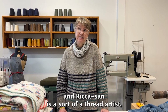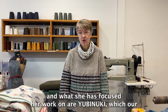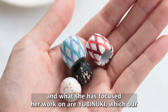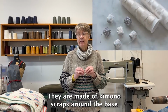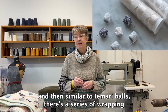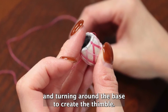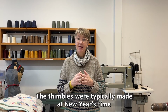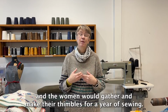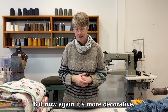And Ricca-san is a sort of a thread artist, and what she has focused her work on are Yubinuki, which are traditional Japanese thimbles. They are made of kimono scraps around a base, and then similar to temari balls, there's a series of wrapping and turning around the base to create the thimble. The thimbles were typically made at New Year's time, and the women would gather and make their thimbles for a year of sewing. But now, again, it's more decorative.